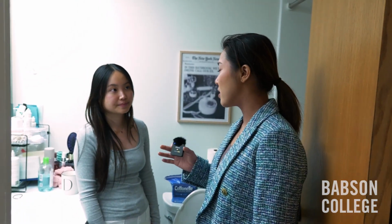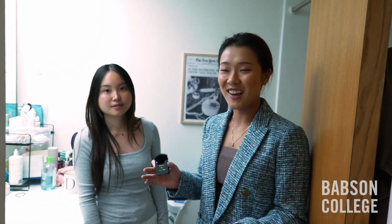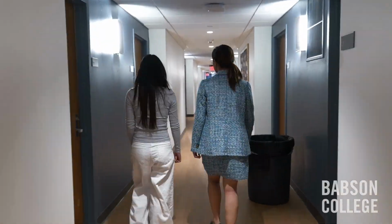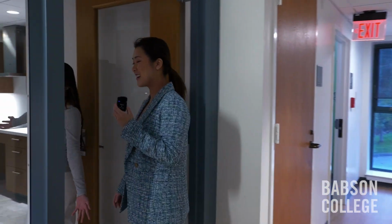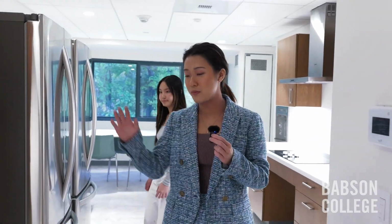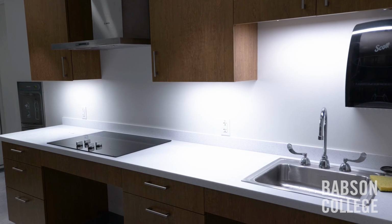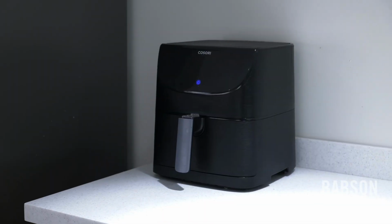Now can we go to the lounge space, and can you just show us what the public areas are in Woodside? Yeah, of course. We are now at the kitchen. As we can see, there are 2 new refrigerators here as well as 2 new microwaves, and so if you want to store your food, cook here at the stove. And we also have new air fryers that you can use.